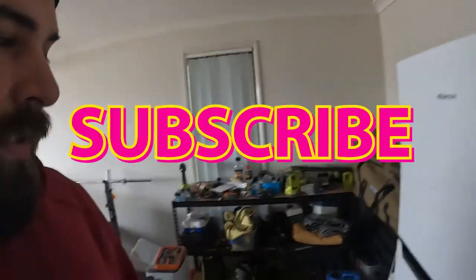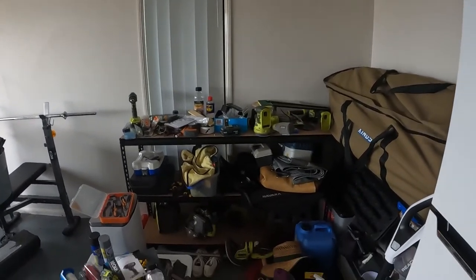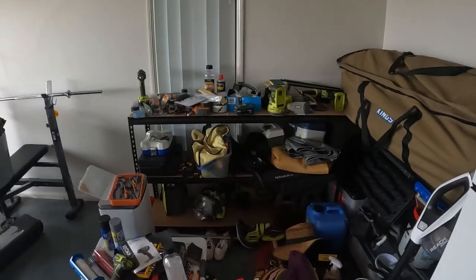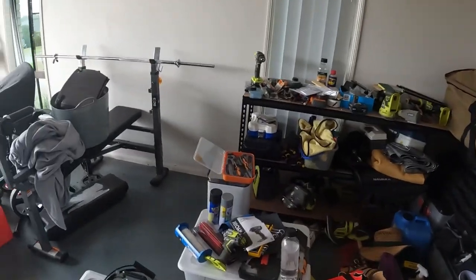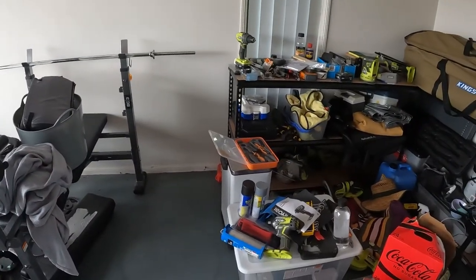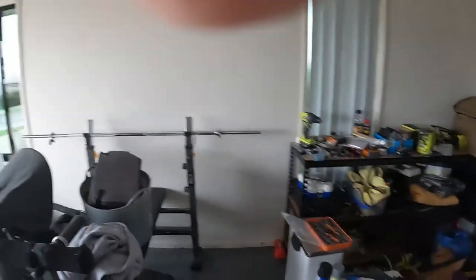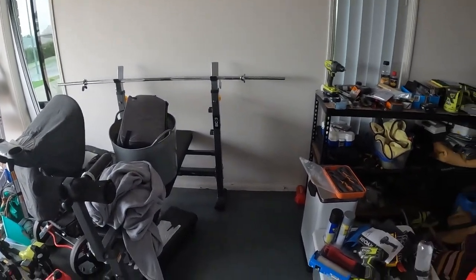Alrighty guys, in the shed, this is what we're dealing with, organized chaos. So finally sold the stock rims and tires from the Nav, so they've gone to their new owner. So I got a bit more room to play with in here. Still gotta try and get rid of this weight set, which is on Marketplace if anyone's interested.